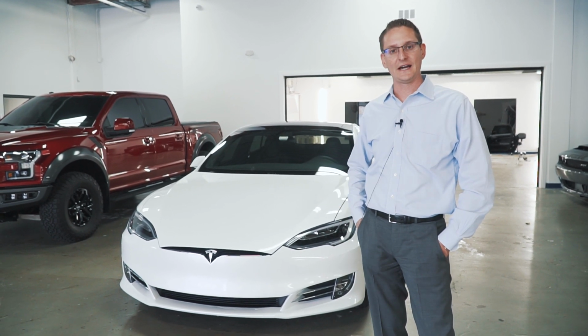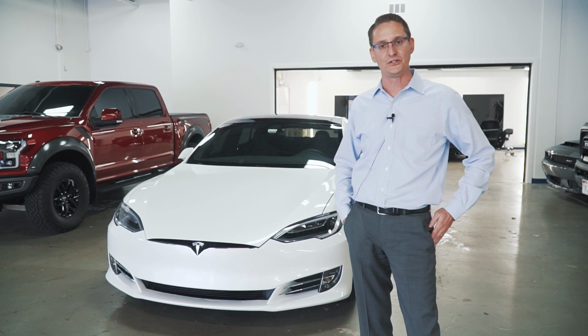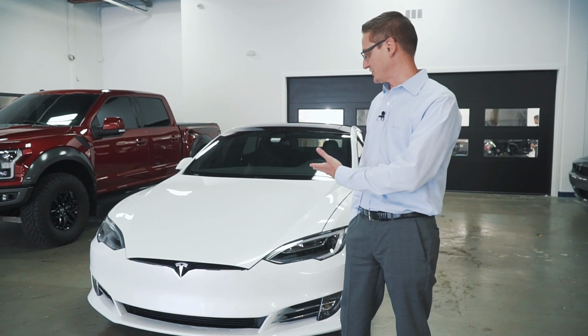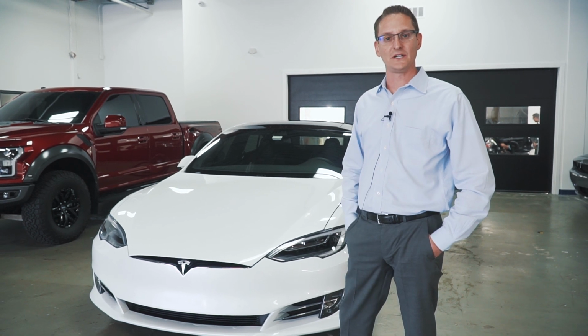Looked up Auto Pros online, came highly recommended, came in and met with Jason, walked me through a whole slew of options of what to do. Saw a few Teslas in here as well, so kind of knew I was at the right spot. Just purchased this a few months ago. Already did the window tint, and now we're coming in to do more of the protection and the correction piece of it.